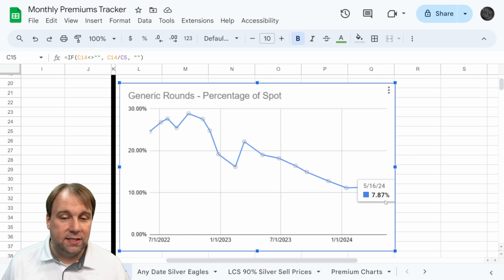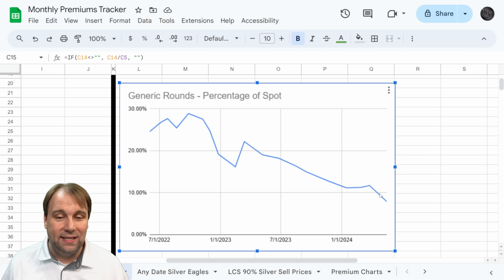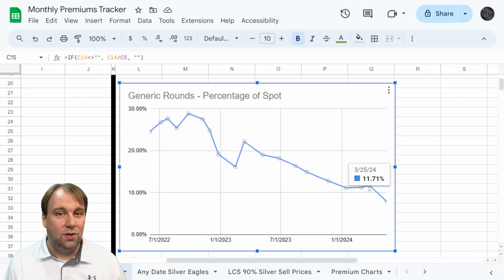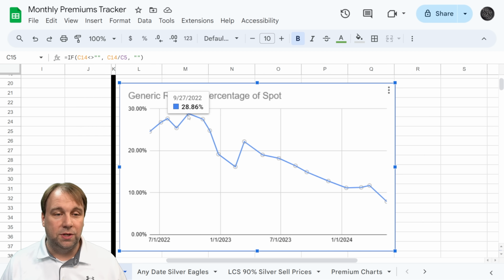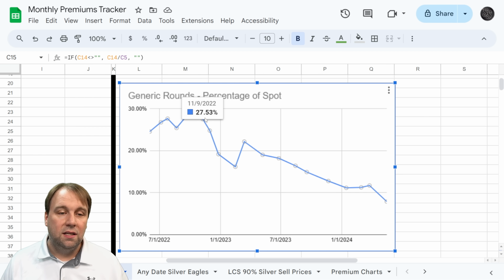And if we scroll down, you can see the percentage of premium actually has fallen straight. So if we go from 11.71 to 7.87%, a lot of that has to do with not the hard premiums, even though those are down a little bit, but also the spot price being higher means that percentage over spot is lower on average. But if we go all the way back again to November, you can see the percentage over spot here in September of 2022, 28.86%, 27.53 in that November date that we looked at earlier.